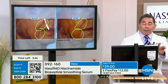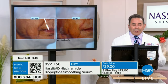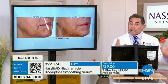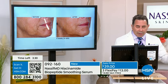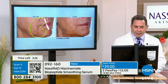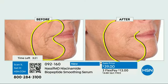I have 2 more. Remember, for all of you out there, when you're looking at a skincare product, you want to see how effective it is, and befores and afters and clinical studies is what shows you the effectiveness. And again, the value is here, which Sarah talks about. But when we look at this area here, and again, this is mature age skin. I'm not showing you a 25-year-old. I want to show you how effective it works.